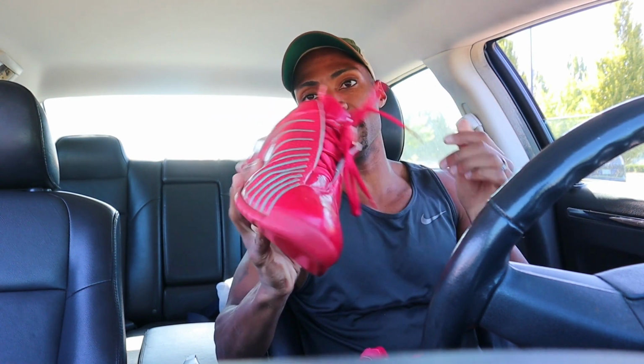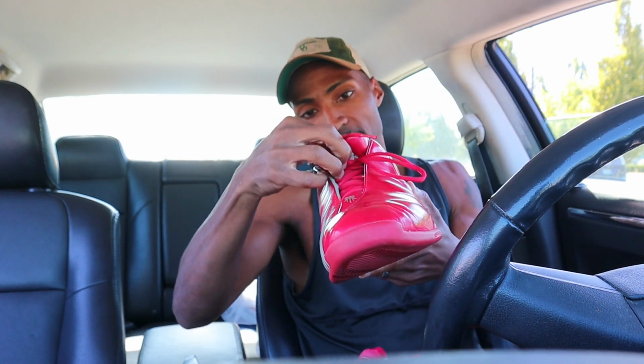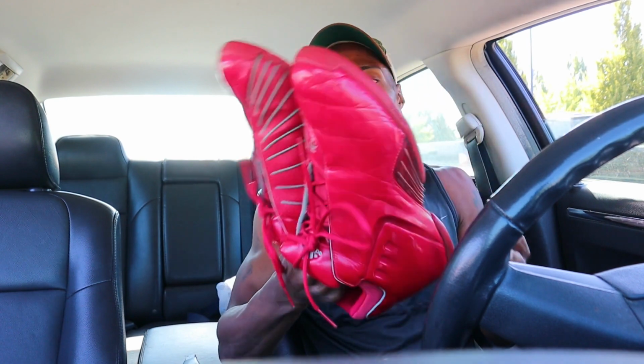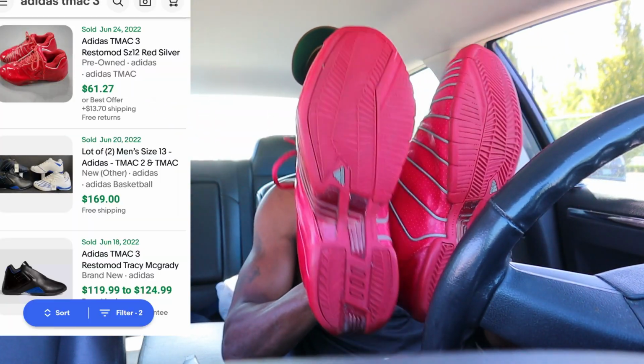So these right here are the T-Mac 3s, in really good shape. I mean, nothing's wrong with them. Again, she just goes for smaller shoes, and I believe these are a size 11.5. She said they were just a little too big for what she likes to pick up. So I was like, of course I'll take these. These should do pretty good.